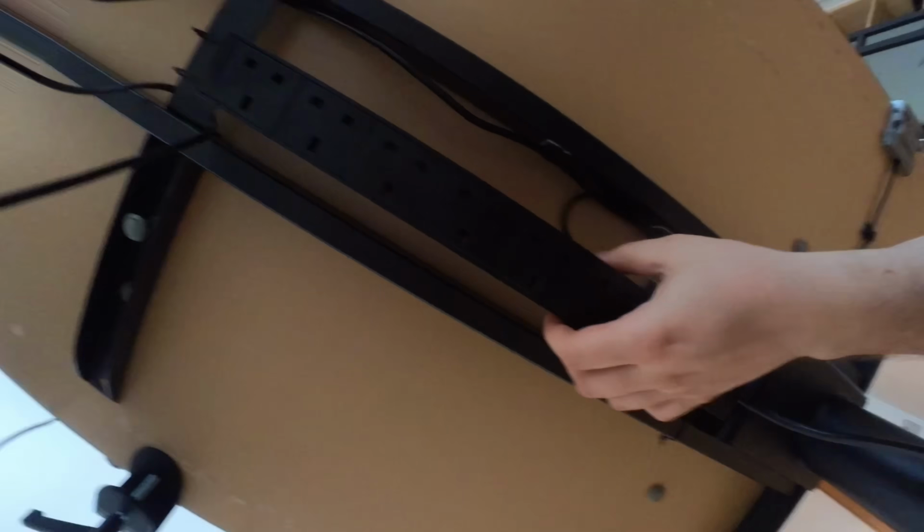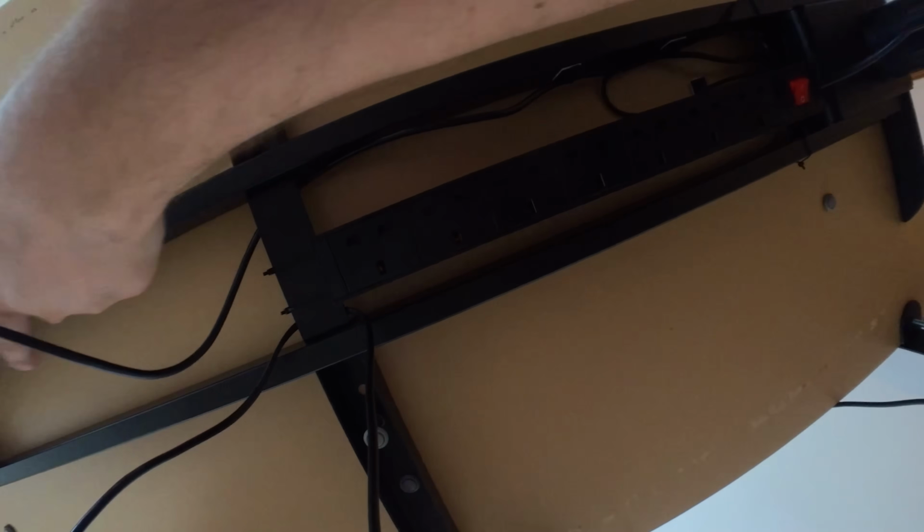I'm gonna do exactly this on this side now as well. So he's got up to 14 ports he can hook up to his desk.